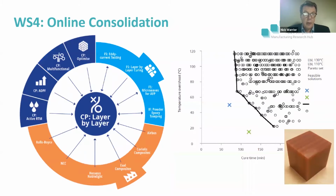Workstream 4 is online consolidation, and the layer-by-layer process aims to combine the laminate layup and the curing steps to significantly reduce the manufacturing time and also to mitigate the risk of exotherm. Cranfield and Bristol are developing a fully coupled thermal consolidation, thermomechanical 3D simulation of the layer-by-layer process, and we'll be constructing a laboratory-scale pilot plant. James Kratz will be talking about the layer-by-layer project in more detail later on this afternoon.